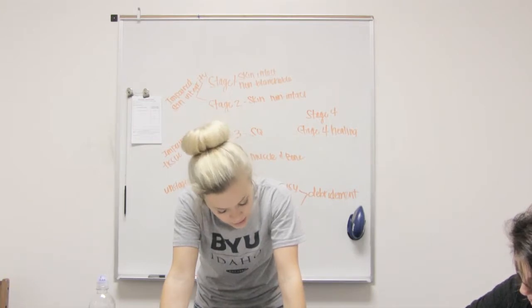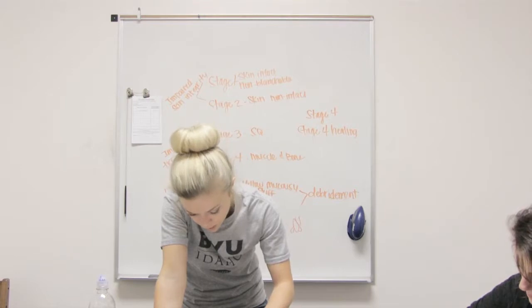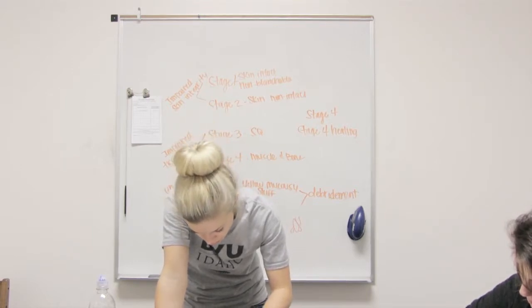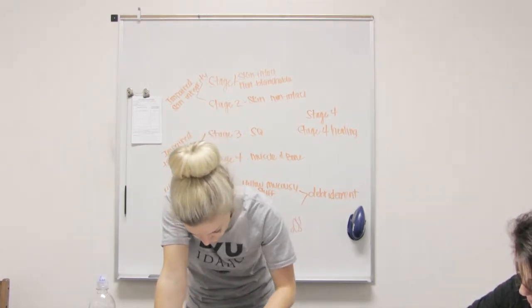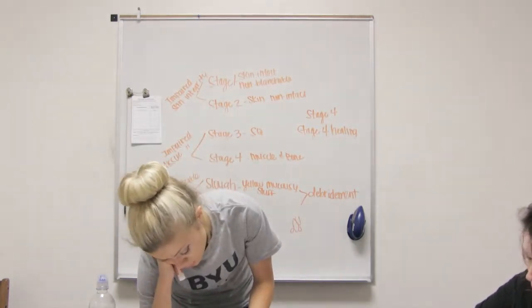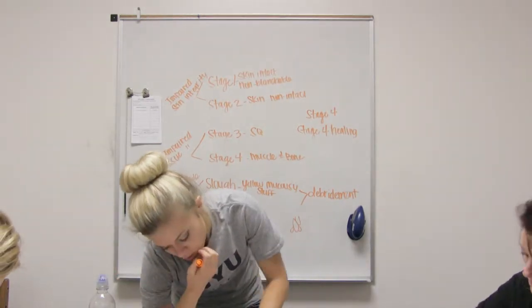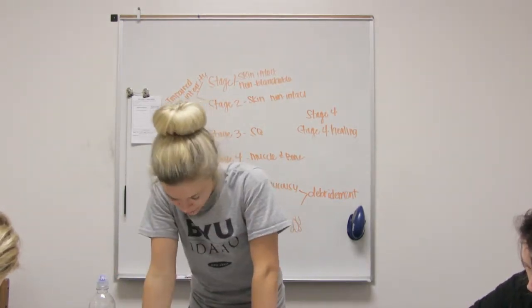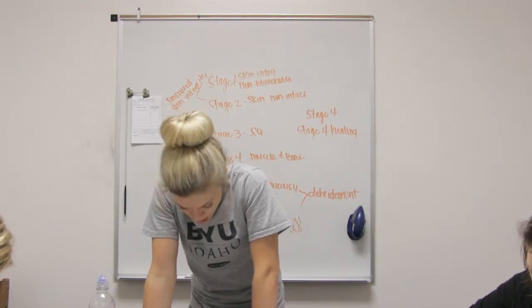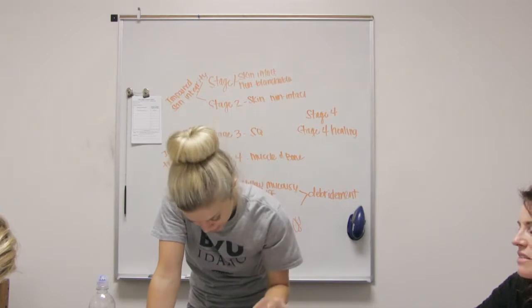Kind of the two dressings that I mainly wanted to talk about with you guys. The type of dressing is usually based on the stage of the pressure ulcer. The doctor's always going to order it, so it's not like you have to sit there and think, what would I do for this patient? Your doctor's going to order it.